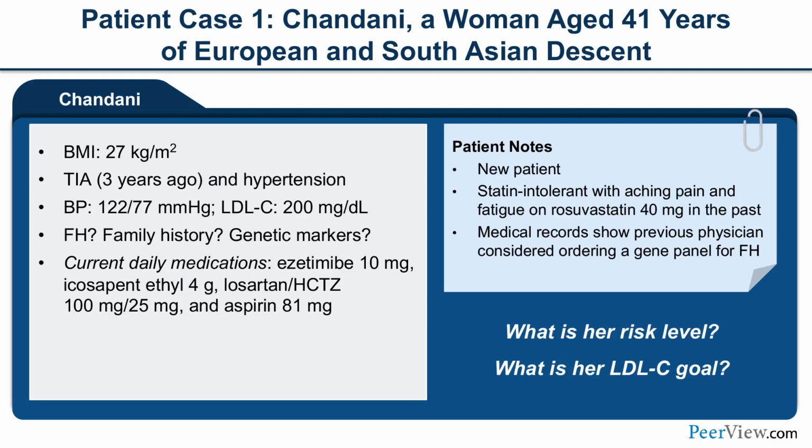So the first case is Shandani, a 41-year-old woman of European and South Asian descent. Her BMI is mildly elevated at 27 kilograms per meter squared. Her medical history is notable for a TIA 3 years ago, as well as hypertension. Her current blood pressure on treatment is 122/77. Her LDL cholesterol concentration is severely elevated to 200 milligrams per deciliter. Details about her family history are not available. It's unclear whether she has familial hypercholesterolemia or not.